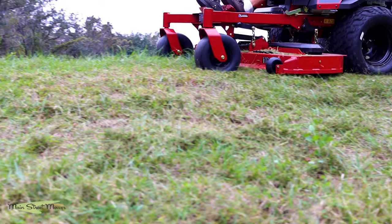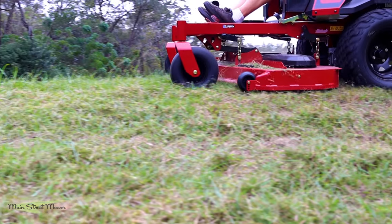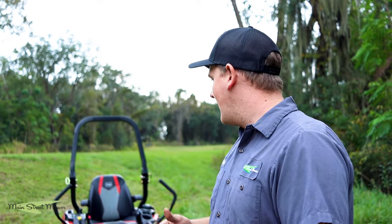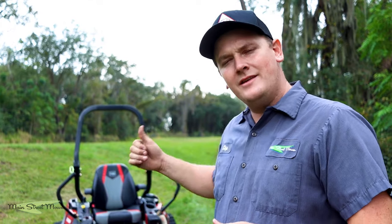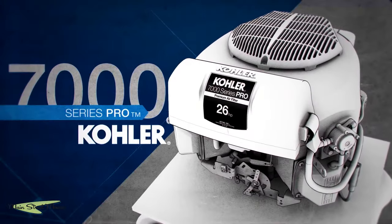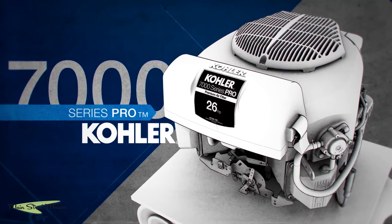That was something I was always very impressed by with the other Titans, is how well the deck cut. So this is a 60 inch Titan deck, has the big commercial 5/8 belt on it. It has a 26 horsepower Kohler. They don't use this engine on any other models yet that I know of, but it's a new Kohler engine.